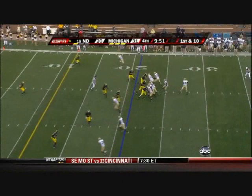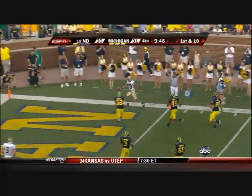2. Low snap handled by Clausen. Again, single coverage. Again, a catch. Golden Tate, touchdown. He held on. He got away from Sissoko and scored.